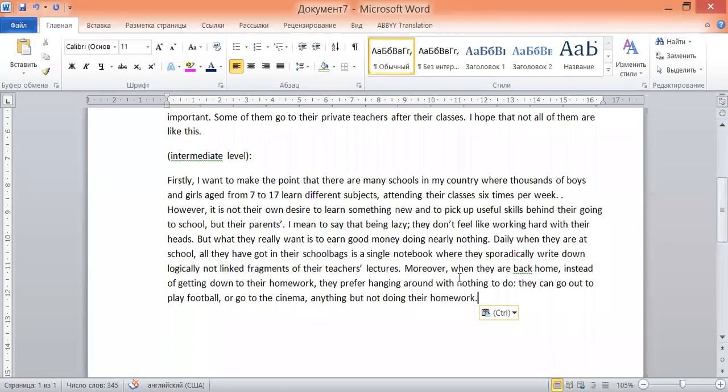Moreover, when they are back home, instead of getting down to their homework, they prefer hanging around with nothing to do. They can go out to play football, or go to the cinema, anything, but not doing their homework. Again, I guess that you understand the main idea of the sentence, but let's analyze the structure, what I included into the sentence.